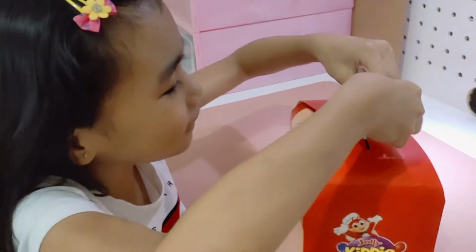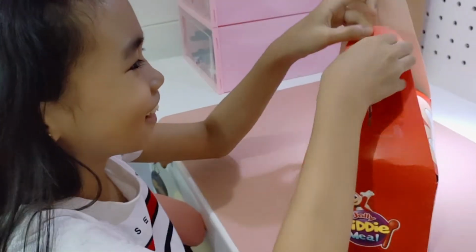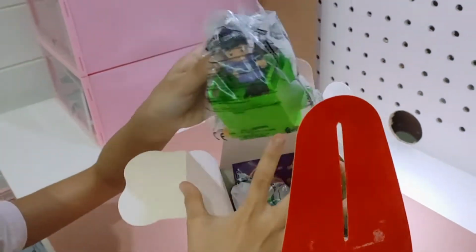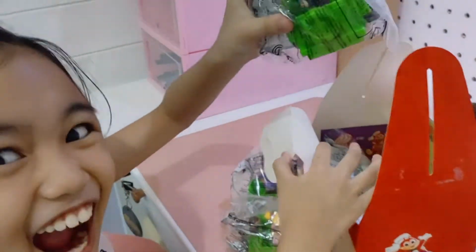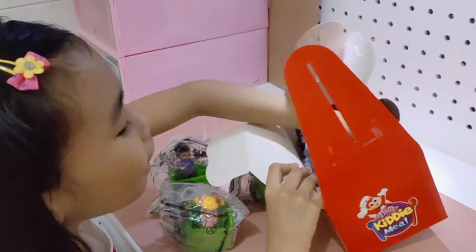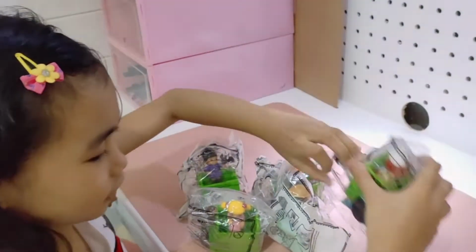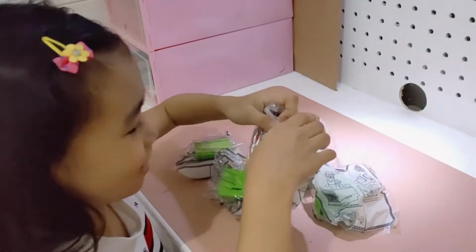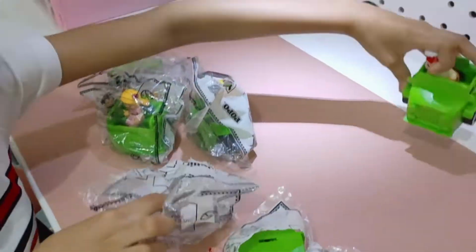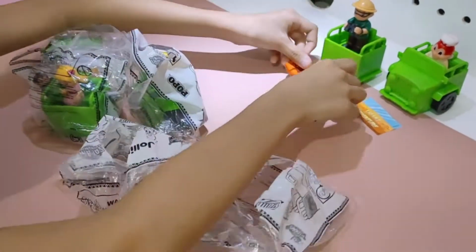Okay, let's open it. I'm excited. Okay, here we go. We got Twirly. Let's put her there. Kiddie. Let's do Popo. And then Yum, and JOLIBEE. Let's put that button there. Okay, let's open JOLIBEE first. Got JOLIBEE. We got JOLIBEE and his sticker, and then Yum and his sticker.